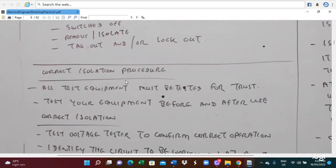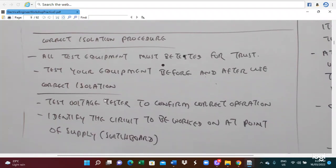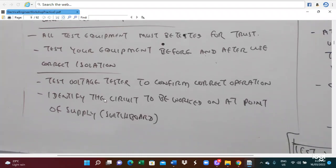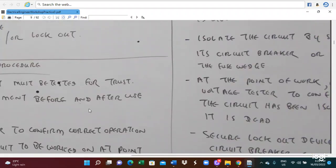For the correct isolation procedure, all equipment must be tested for the trust. Test your equipment before and after you test. You also have to follow the correct isolation procedure. Test the voltage tester to confirm the correct operation. You also identify the circuit to be worked on, and the point on the supply is also important. And then you have to test the circuit breaker circuit.